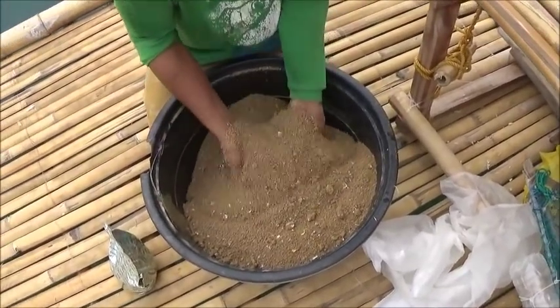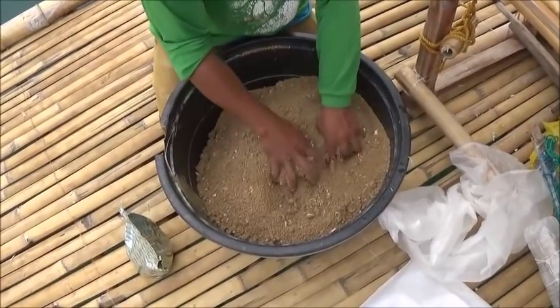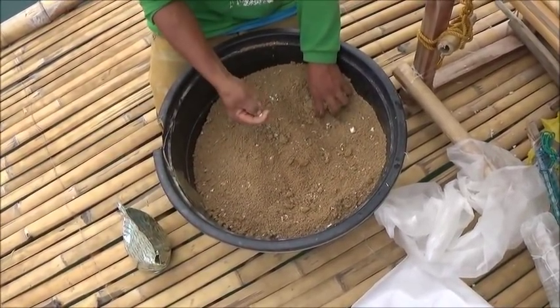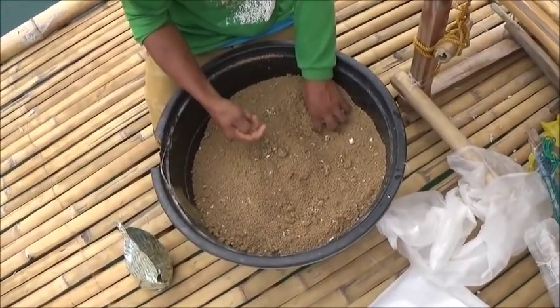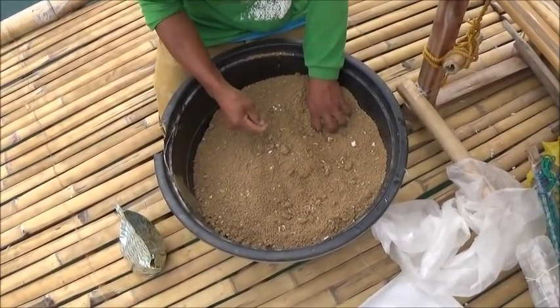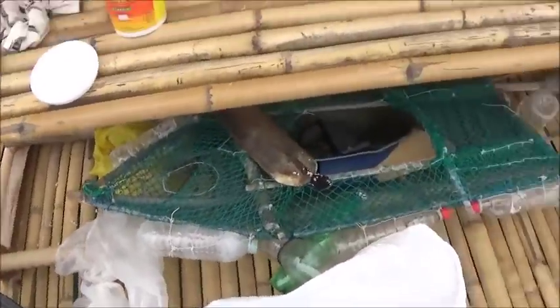Some of those, most of those pieces are too big for the fish to eat, Gabriel. There's very big pieces in there. The fish can't eat that, right? So do you have to let it dry a little? Dry? Yeah.